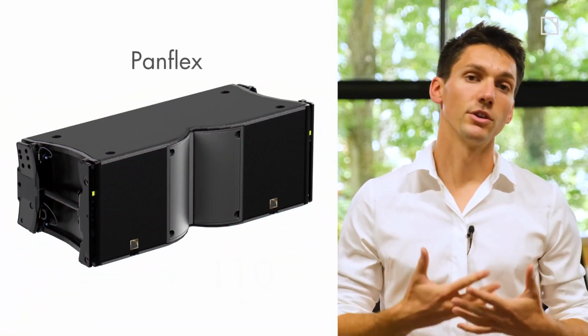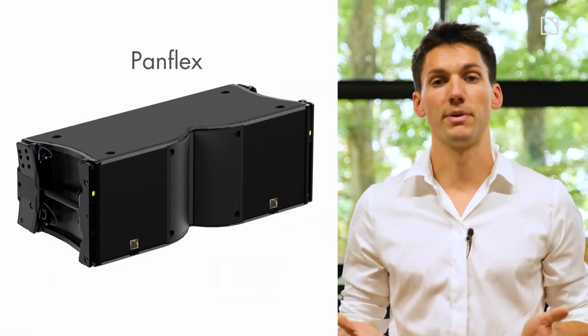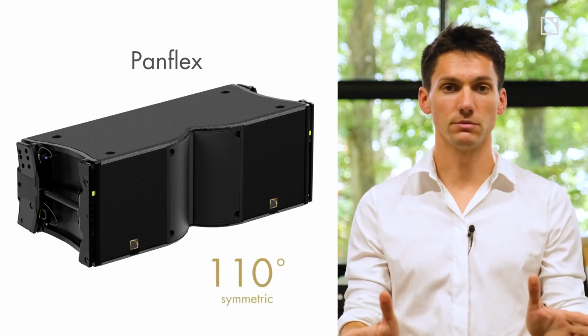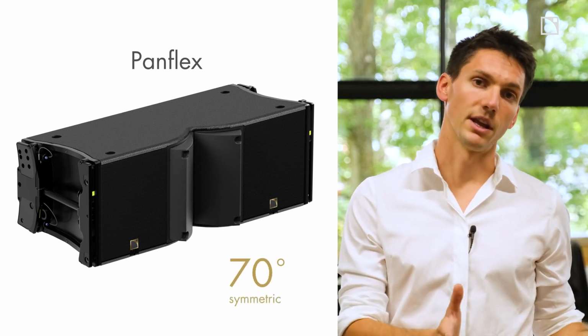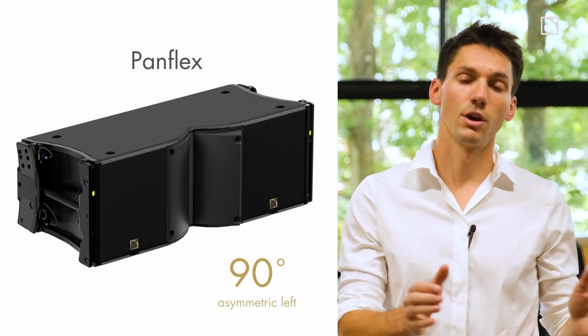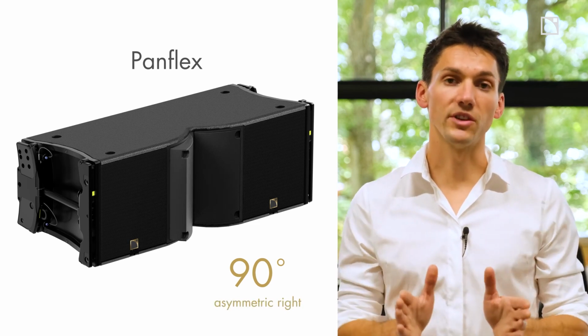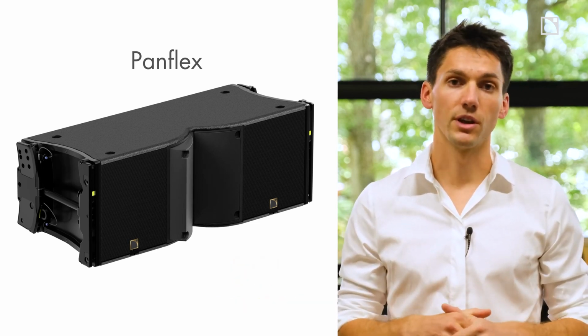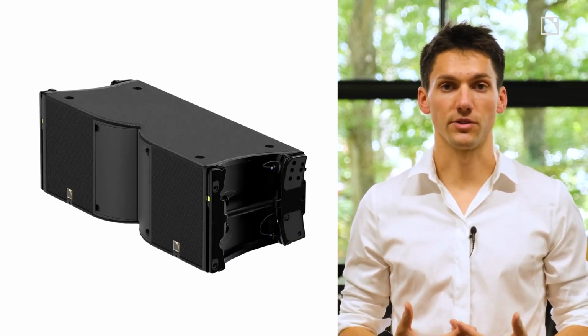The large dusk element exits through a Panflex. The Panflex element truly gives you a simple way to adjust the K3 directivity to 4 different patterns: 110 degrees symmetrical, 70 degrees symmetrical, 90 degree asymmetrical, either to the left or to the right. And with the benefit of having this mechanical setting combined with the electronic preset, you get control down to 350 Hz. This truly gives sound designers the opportunity to tailor the system coverage to the audience geometry.